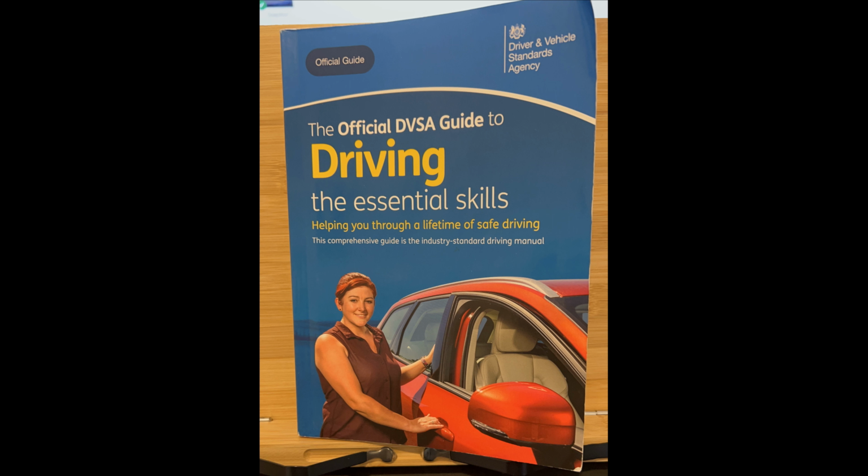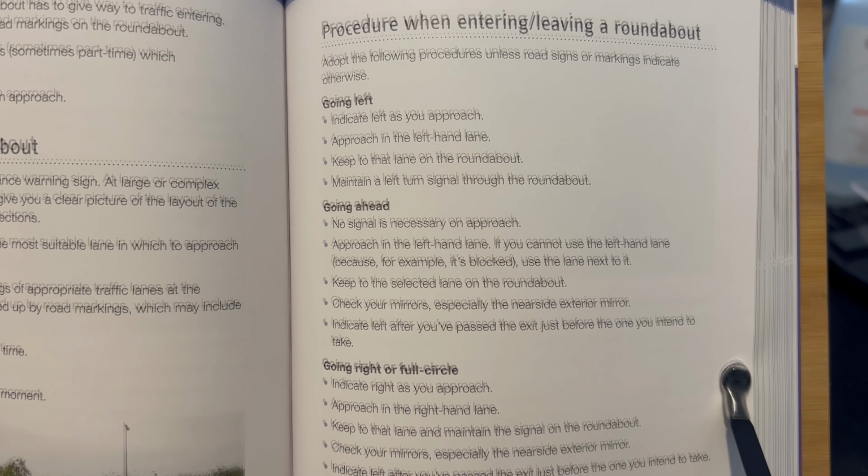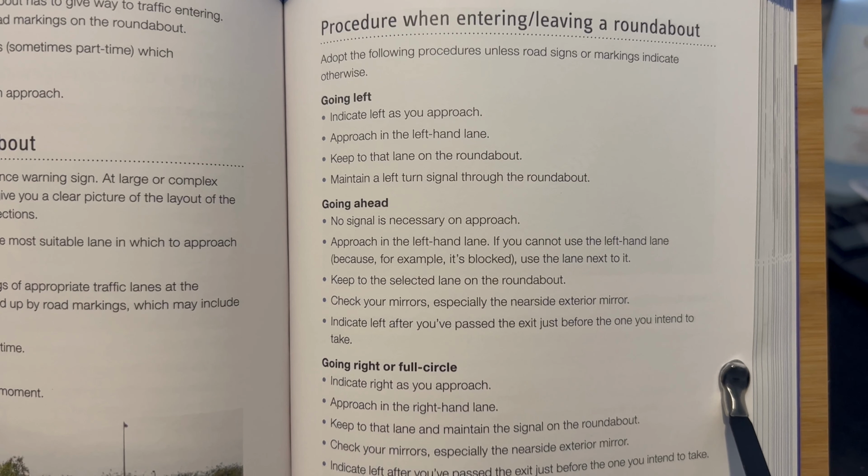Now let's look at the DVSA's book, Driving the Essential Skills, written by the driving examiners. What does this say when it comes to roundabouts? Because we should know this book really well. Do you notice it says there, when going left, we indicate left and approach in the left-hand lane, which is what the Highway Code says. What about going right? Well, at the bottom, going right, approach in the right-hand lane.